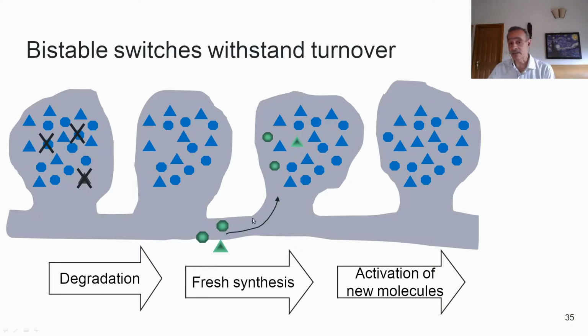So, fortunately, the cell is alive. And because it's alive, it makes new molecules. But the key thing is the new molecules do not know anything about the state of the existing molecules. They come in, they're naive. But because there's a lot of activity here, this active one will turn that on, those active ones will turn that on, and pretty soon the new molecules have been recruited, so to speak, to be part of the memory. And in this manner, you can turn over all of the molecules that are holding the memory and yet retain the memory itself. And this is really important because the lifetime of individual molecules of this kind in the synapse is measured from minutes to maybe a few days. And one really hopes that one's memories last longer than that.